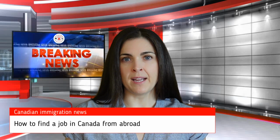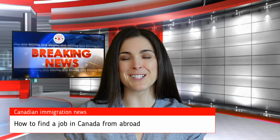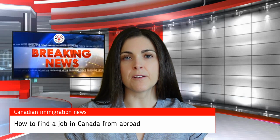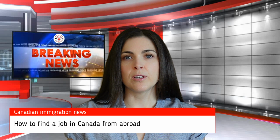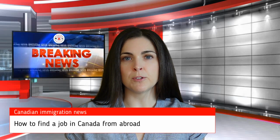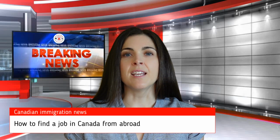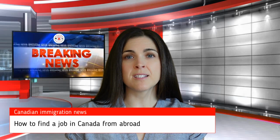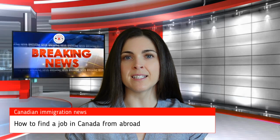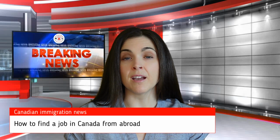Now, with Job Bank, they have a set of filters that you can apply, and sometimes it's easy to miss because it's a little bit hidden. But one of the filters is specific: only show me jobs that are open to foreigners. So you don't want to waste your time going through the thousands of available jobs and seeing that everyone is only open to Canadian citizens or permanent residents. If you implement this filter, it's only going to show you jobs where the employer specifically said that they're open to hiring international candidates. So that is just going to help you weed through the jobs, and you won't be wasting your time looking at things that are not going to be available to you.